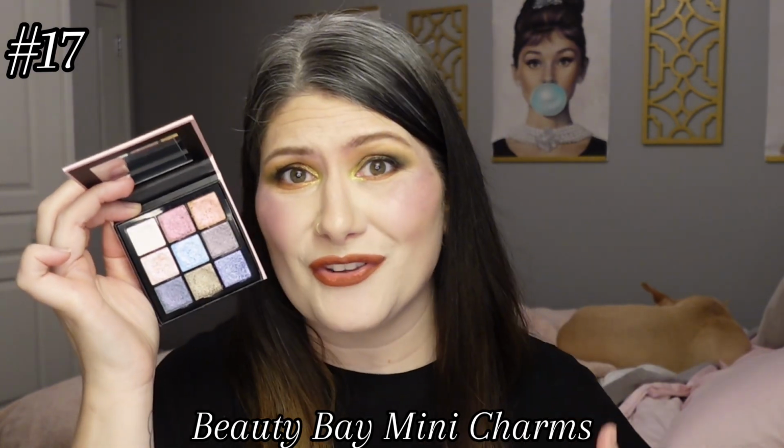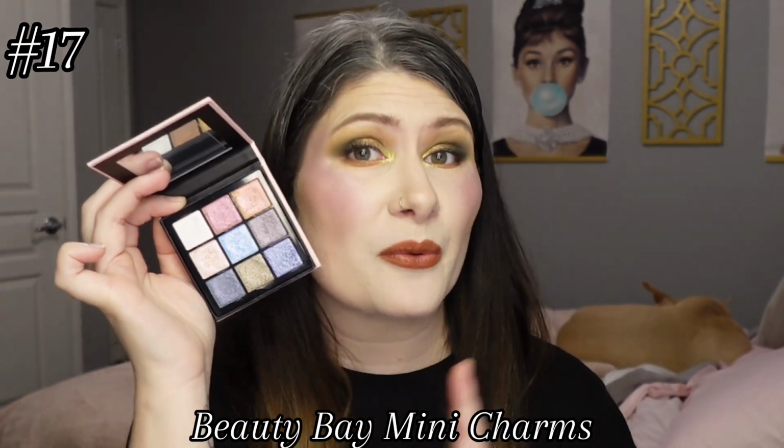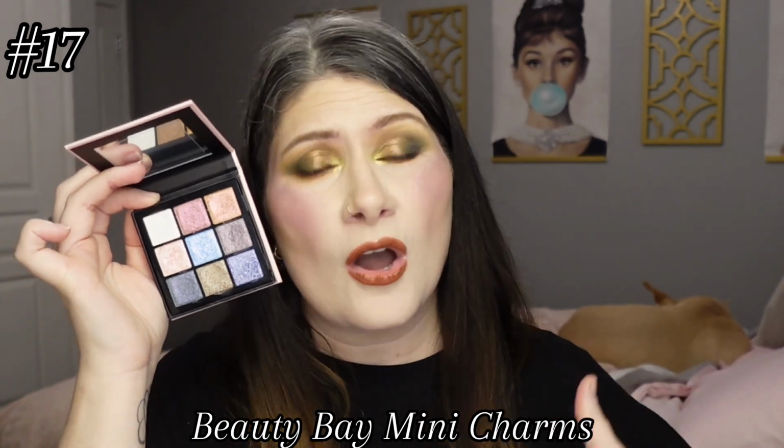This is the first year that I'm trying Beauty Bay, and at this point I think this is the third or fourth palette I've tried from the brand, and these are beautiful. But the reason that I'm putting them in last place is because this is not an all-in-one palette for me. This is a companion palette, and when I do my rankings, I like to rank the palettes based off of what I can do with them as a whole.